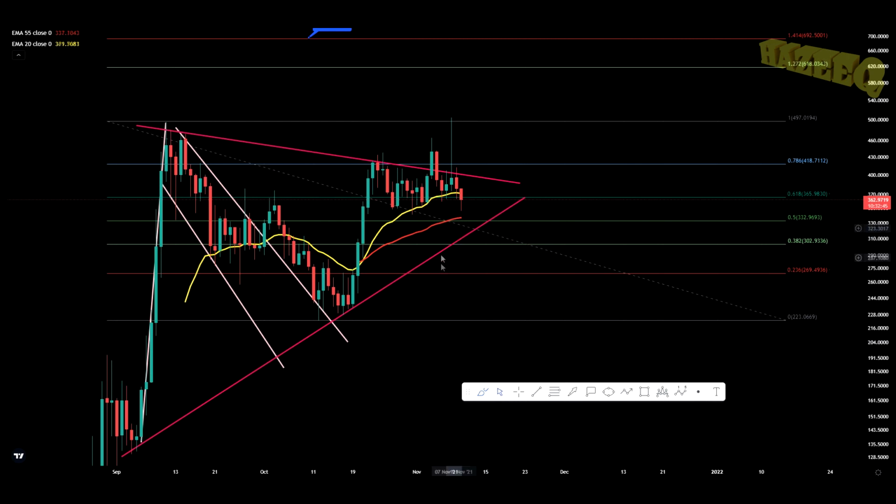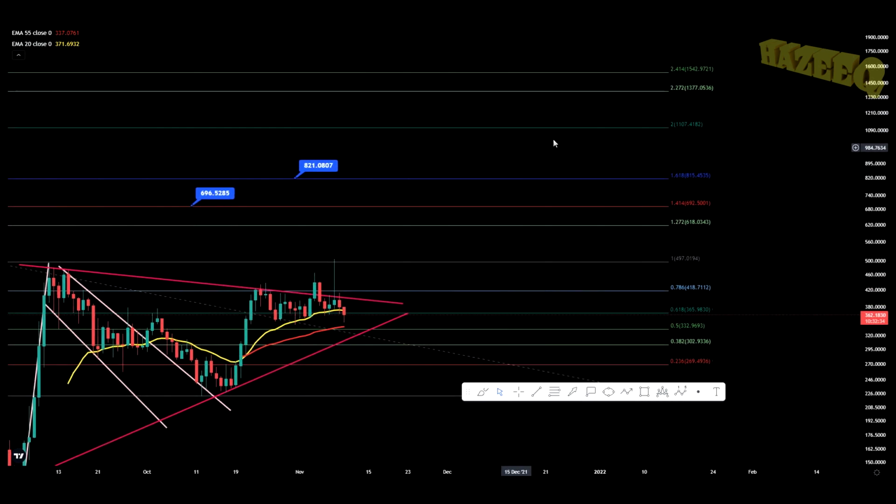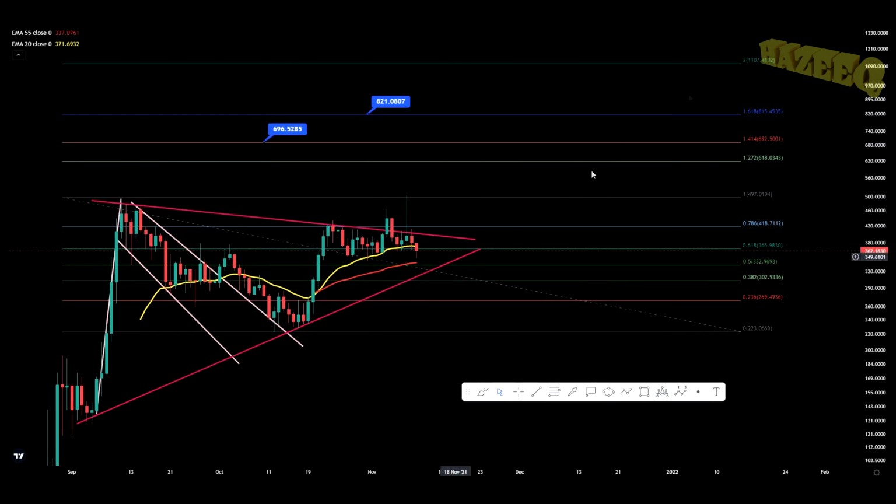So yeah, nice buying opportunities right now for Moonriver. I would start dollar cost averaging right now. And obviously, we do have our long-term targets over here at $821, at $1,107, and $1,377. But that's if we can hold support, obviously. So it's all about support and resistance.